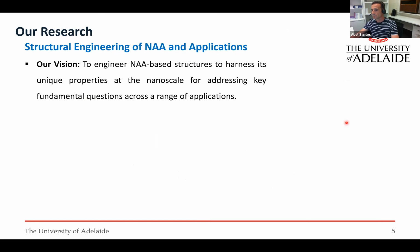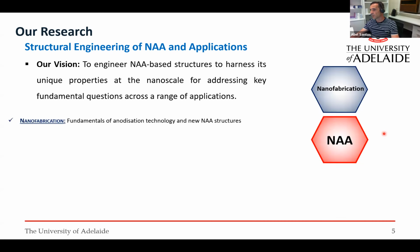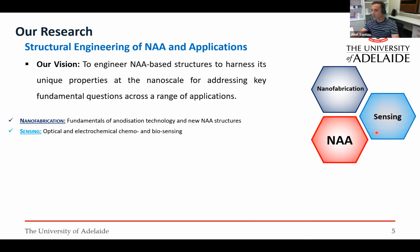What is our vision to work with this material? Well, in principle, it is to engineer nanoporous anodic alumina-based structures, and then we harness the properties of this material at the nanoscale for different applications and try to address fundamental questions in these applications. So the center of our research is NAA, and then probably the most direct application of it is the fabrication itself. So there is a lot of fundamentals of anodization technology that we like to work on and keep working on throughout. Then also sensing has been a big component, especially when I had the pleasure to work with Tushar back doing his PhD. We did a lot in the sensing space for chemical and biosensing.